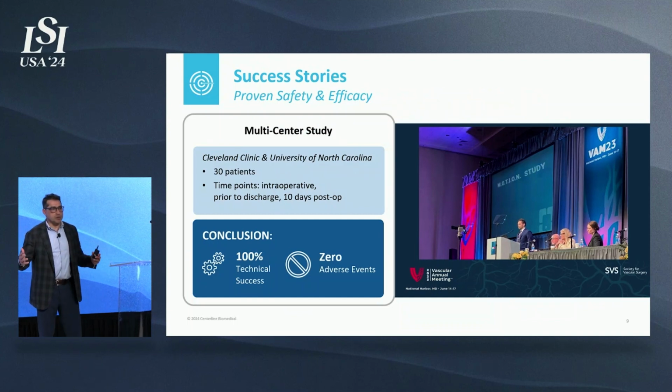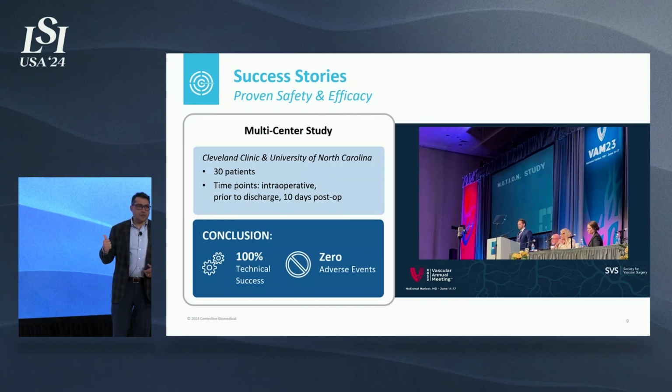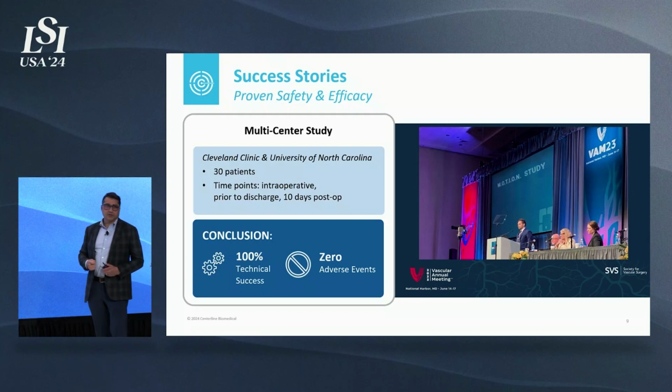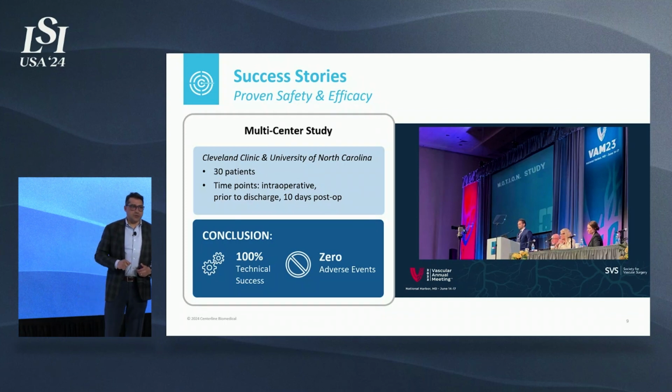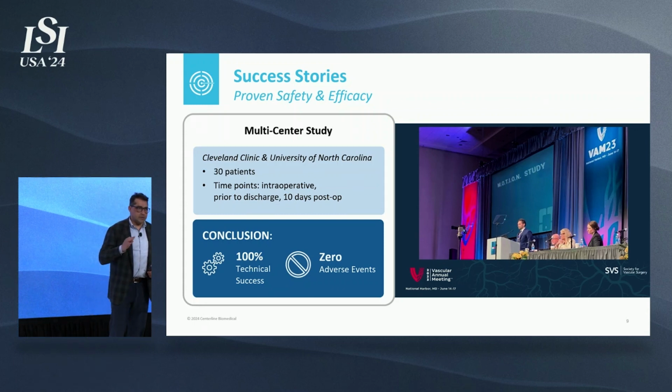Stepping a bit away from the technical aspects of it, I want to talk about some clinical data that's being generated with the use of our system. This was a big milestone for us. This was a multi-center study conducted by the Cleveland Clinic and the University of North Carolina, 30 patients. This was presented at two critical vascular conferences in 2023. At the end of the study, the conclusion was for the task in which IOPS was used, there was a 100% success rate, and IOPS was proven to be safe and effective for those tasks.